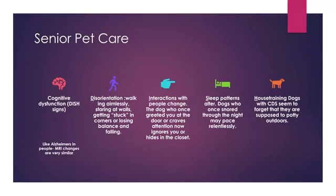So what to watch for that would indicate that your dog has cognitive dysfunction? DISH signs. By that I mean disorientation: walking aimlessly, staring at walls, getting stuck in corners, losing balance, trying to go out the wrong side of the door and getting stuck between the door and the wall, those types of things. Interactions with people will change. The dog that once greeted you at the door and craved attention is now ignoring you or hides in the closet. Sleeping patterns may change. Dogs who once snored through the night may pace relentlessly. It's sort of like sundowners in elderly people.